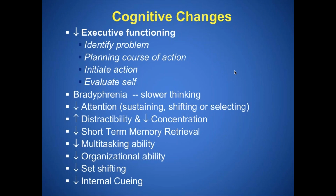They have difficulty sustaining attention or shifting it. So if they're working on a project and you come by and ask them to do something else, they have difficulty shifting to that other activity. They have increased distractibility. So working in an environment where there are many things going on is confusing for them. And again, that decreased ability to concentrate. They have difficulty with short-term memory retrieval. They can't remember what they did or what they had for lunch. They have decreased ability to multitask.